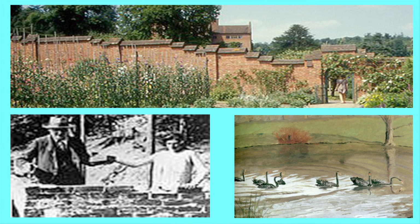Even though I do not believe Clementine loved or even liked this place much, I'm convinced that Winston did. The evidence is everywhere. From his painting of his black swans on his lake to his hand-built wall, that's him and Sarah laying bricks in 1928, to his study and his studio and indeed his house and even his garden, because his love for it pervades it.